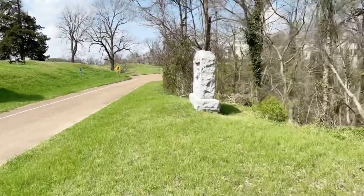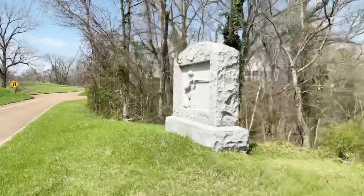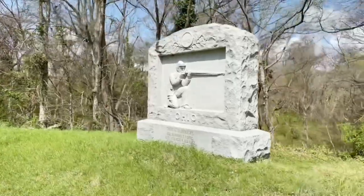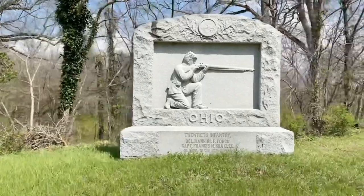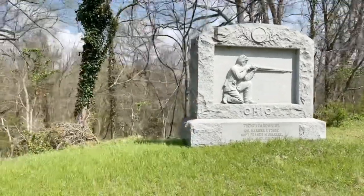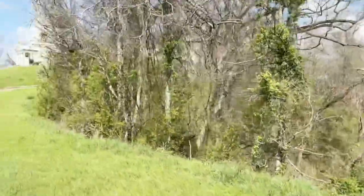Right. So what if the British had entered in from Canada on behalf of the Confederacy, and all of a sudden the Union was facing that two-front war? Thank you, Ohio, for your service. It would have been bad news, for sure.